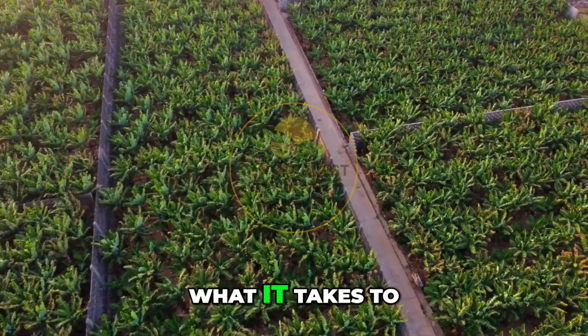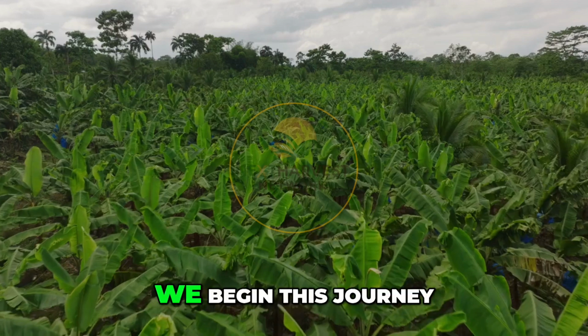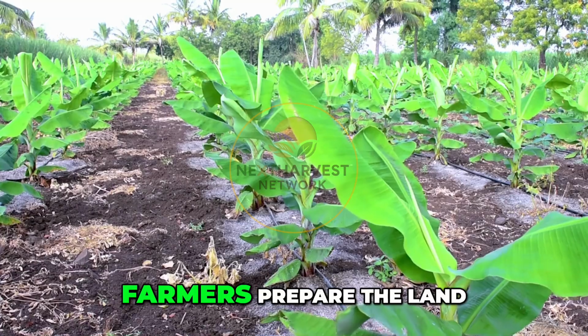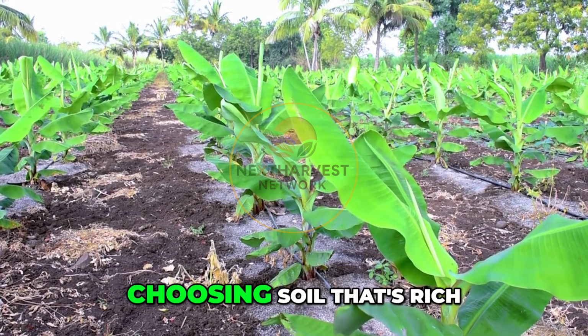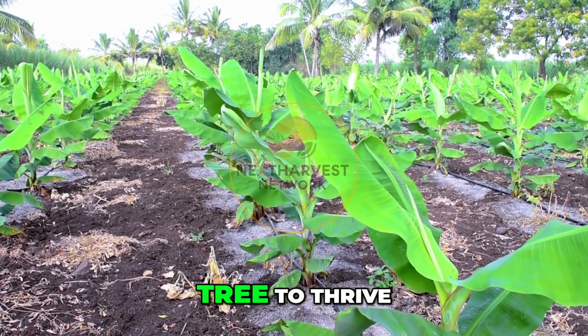Have you ever wondered what it takes to bring bananas from lush tropical farms all the way to your local store? We begin this journey in the warm, green hills where bananas grow best. Farmers prepare the land with care, choosing soil that's rich and fertile and making sure there's plenty of space for each banana tree to thrive.